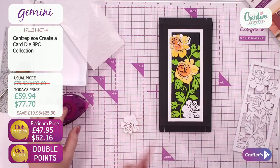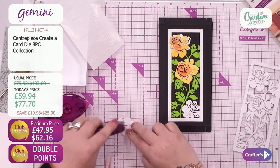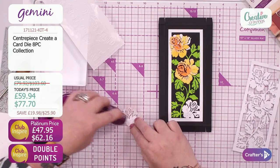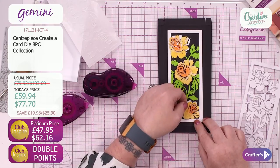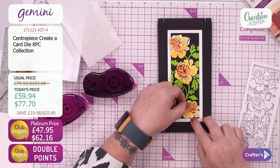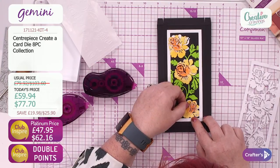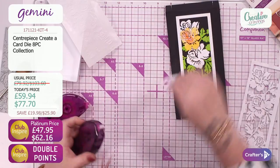So for this again, I'm going to use my dotted tape pen very carefully and find where it goes. And I can either have a bit of a shadow on it or not. I think I'm going to have a bit of a white shadow on them. I quite like that.